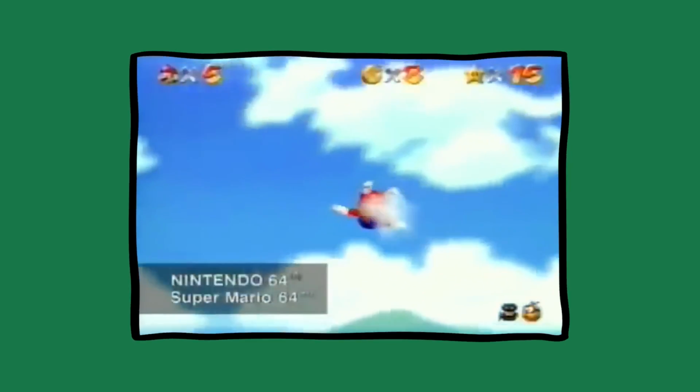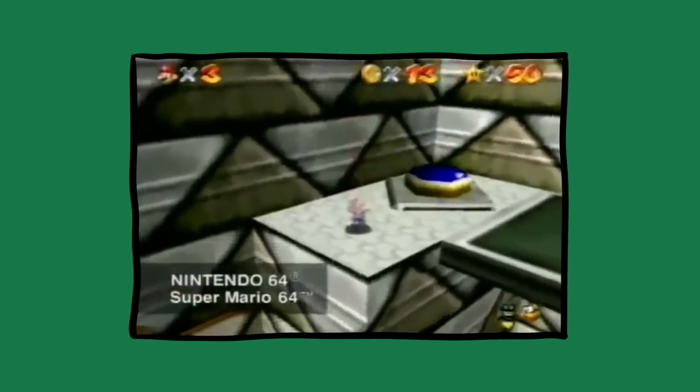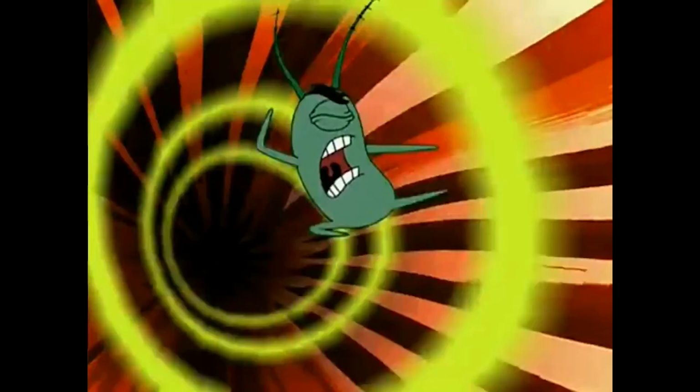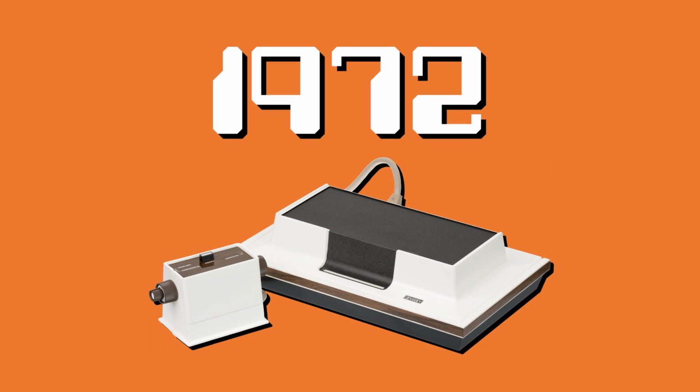Although a game's art direction doesn't affect gameplay, I think it's still important. It can make the game feel much more unique and immersive. So what happened to art styles? Well, first we have to go back to the beginning. It all started in 1972 with the Magnavox Odyssey.